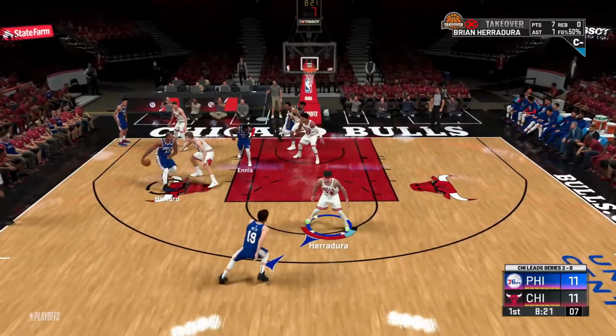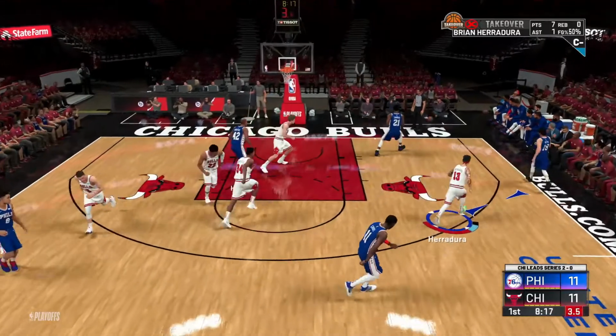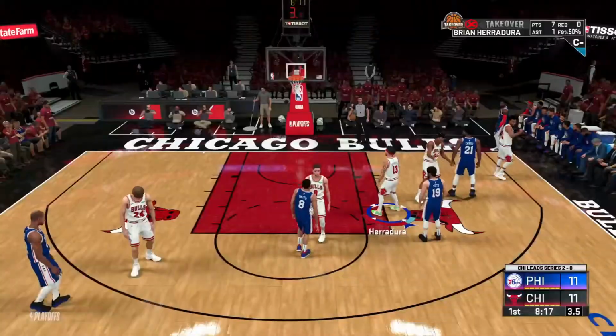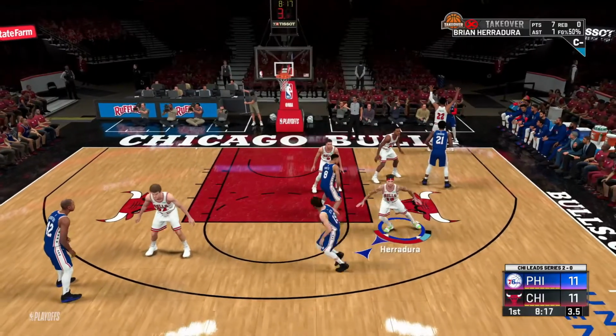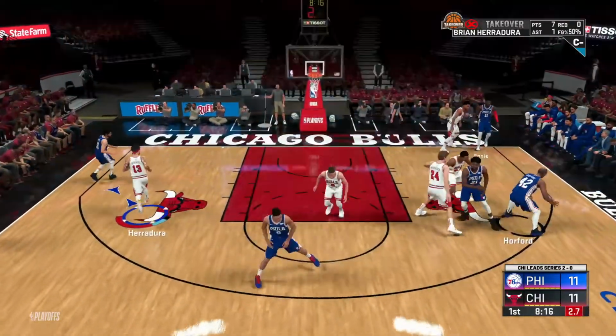Now here's Ennis, guarded by Porter. Horford double team. Pass to Embiid, and it's out of bounds. They say it was last touched by Markkanen. Great energy on the deflection and a good job disrupting their offense. This is called an effort play. Terrific hustle at the defensive end.